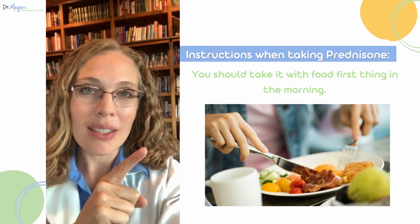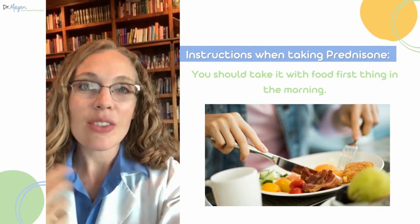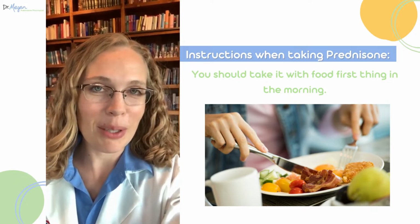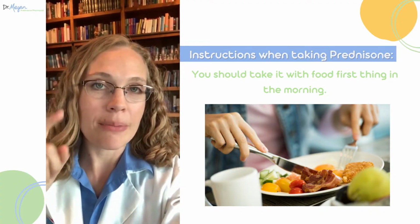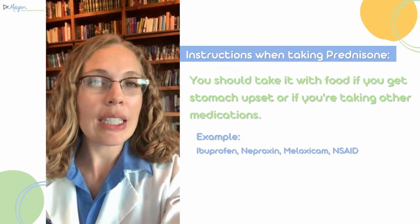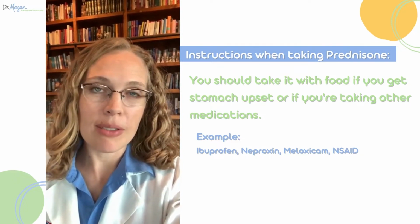And then your body makes a hormone called melatonin to help you fall asleep. So if you want to prevent one of the most obnoxious side effects of prednisone that people tweet more than any other, you should take prednisone first thing in the morning. And you should take it with food if you get stomach upset from it.